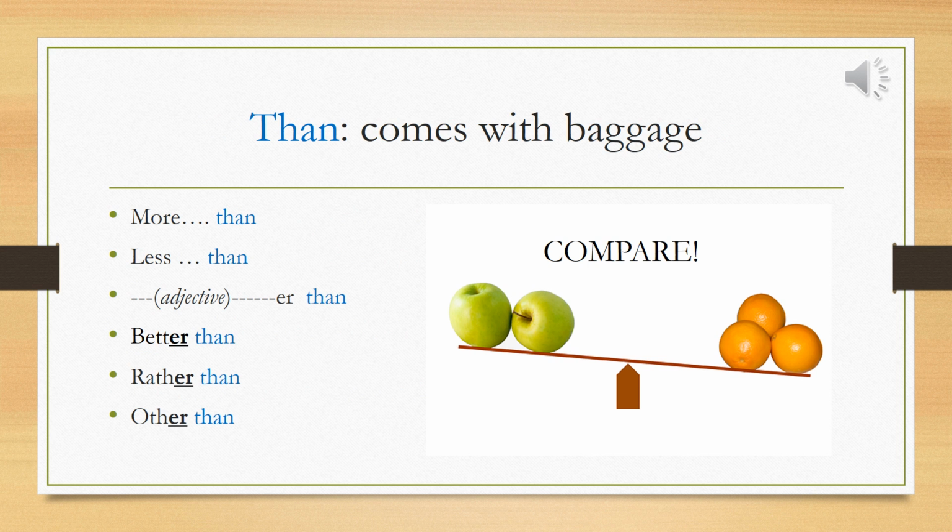Now, what about than? Remember, than comes with baggage. Let's look at comparisons. More than, less than. If the adjective is short, one syllable or sometimes two syllables, then you add an ER instead of using more or less. Let's see. Cold, colder, colder than. Hot, hotter, hotter than. Green, greener, greener than. Big, bigger, bigger than. What else? Round, rounder. Okay?